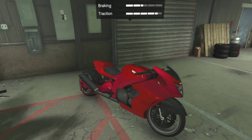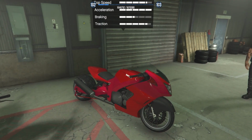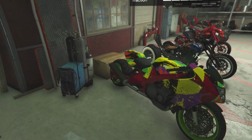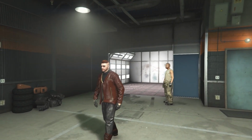And then we have another Hakka drag. Damn, this guy's balling out in money. Well, I guess he's level 8,000, so that makes sense. But he has got the all red Hakka if he doesn't want to have the all crazy one. So there's his garage. And then last but not least, we got Starn's Killer here.